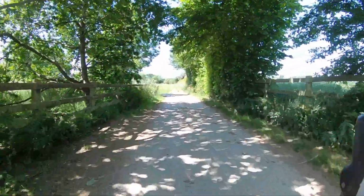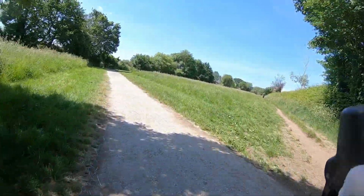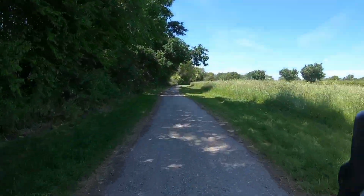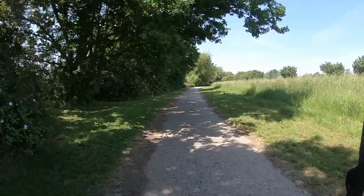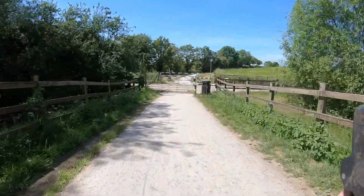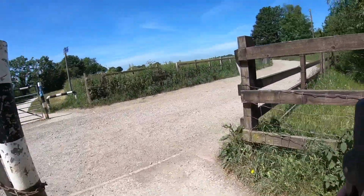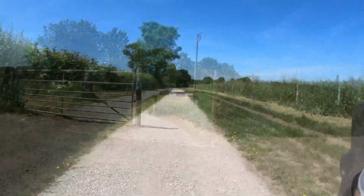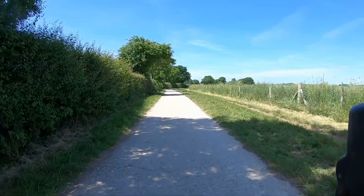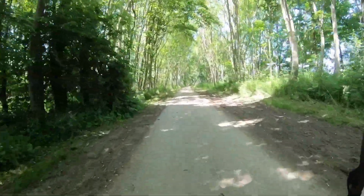I also just want to point out that although we're theoretically building our guided busway along this route, we will have a nice wide tarmac cycle path. We're not just getting rid of the cycle network. I've never been down here, but it's quite a nice cycle path, and I'll probably make another video just about the cycle path as one of my bike path videos.